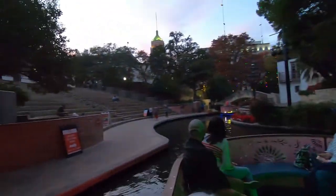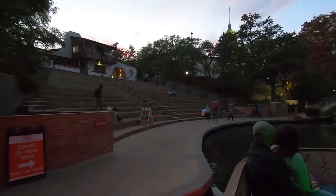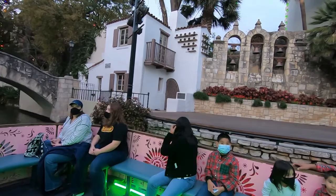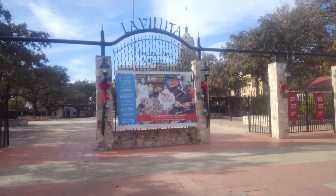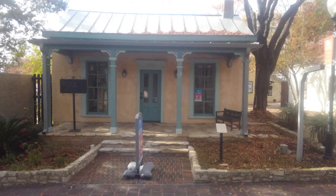This is the Edwin Arneson Theater. The Edwin Arneson was built with the rest of the Riverwalk in 1941. This amphitheater is part of La Villita, which in Spanish means the little village, and it's the original village of San Antonio. Before the boat tour, we had already toured the village and had lunch there.